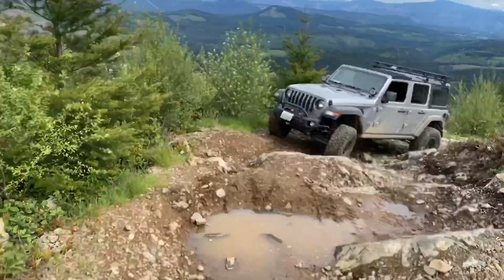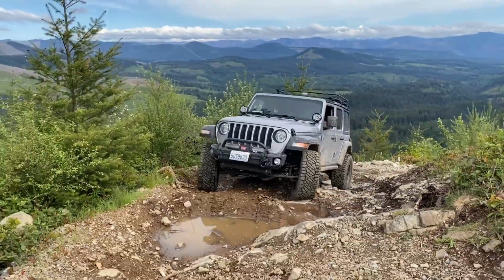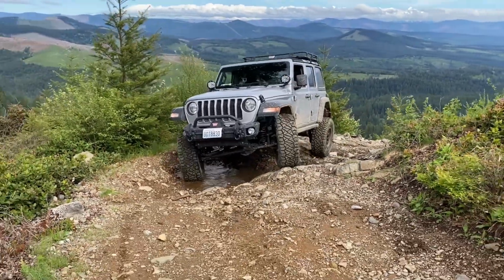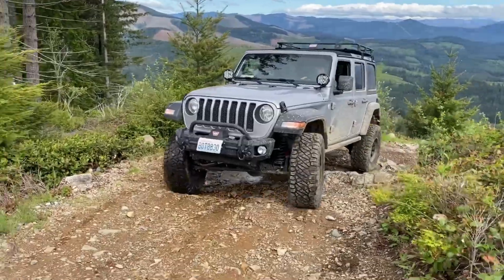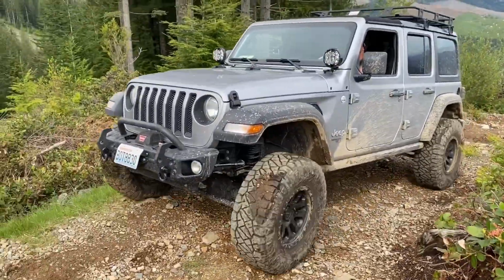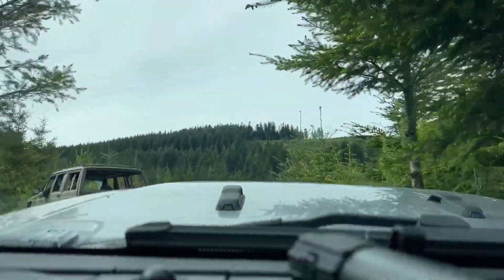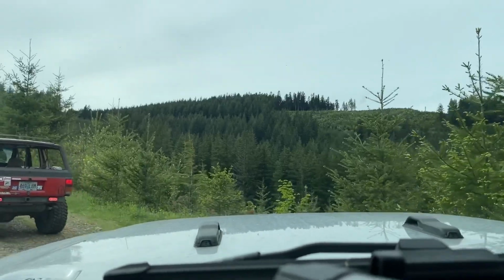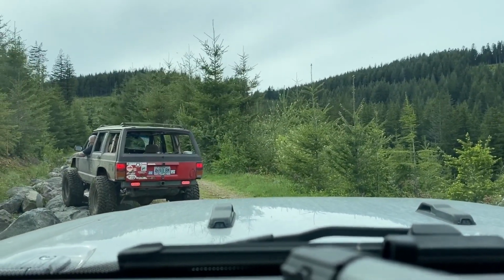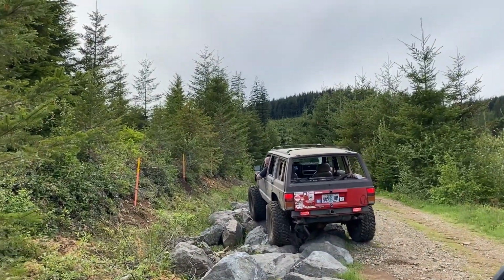This is going to be the Hagen Creek Trail. This was definitely one of my favorite sections. This trail has several optional rock gardens off to the left that Kevin's going to take full advantage of.